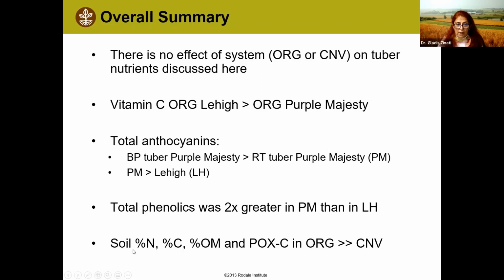As far as soil health, I could say that all organic systems, at all the depths that we analyzed, between 0 to 10, 10 to 20, and 20 to 30, were all greater than the conventional system for percent nitrogen, carbon, organic matter, and labile carbon.